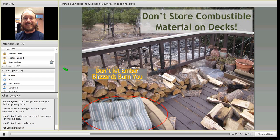Because I was just down in the Black Forest fire, which is our most recent fire outside of Colorado Springs, and I found very good pictures in places where we actually had embers that were melting little holes into the cushions on the people's patio furniture. And so these cushions do ignite, and if those cushions are then up against a railing, then the railing ignites, then the deck ignites, and we're back to the house. And if firefighters aren't there to put out the fire, then you could lose your house because of something as simple as a cushion on your deck.